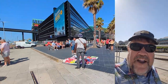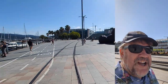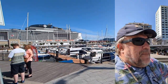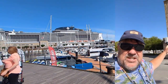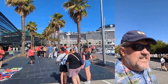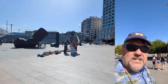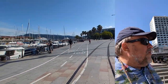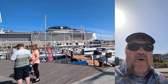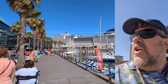Hey, it's day 5 on the MSC cruise to Portugal on the Virtuosa, and we've arrived in Vigo in Spain. And in the background here, can you see her? The Virtuosa, she's parked right in the city centre here, right by a beautiful harbour. You can walk into the city. There's a supermarket and some coffee bars right at the port, literally a minute to walk off the ship, or you can go into the main centre, which is also beautiful.